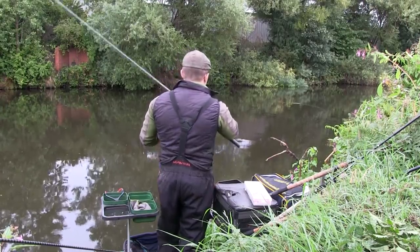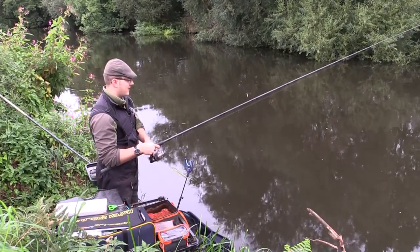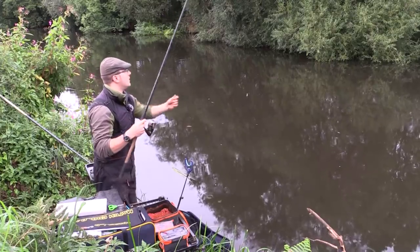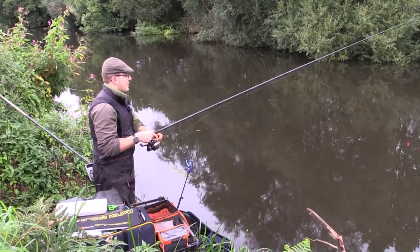But it's something that you've, that's another bite there, missed that one. Something you've got to be really wary of is that when the wind conditions are difficult, is having that option to set up a link ledger or present a static bait to the fish. Again, I missed that one because there was a bit of a bow in the line downstream.